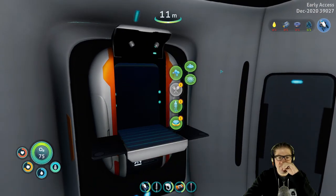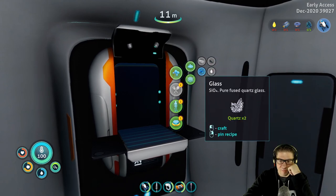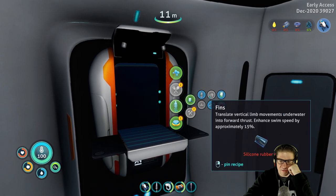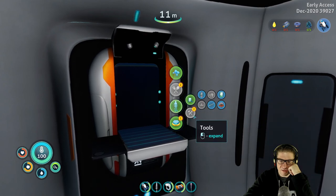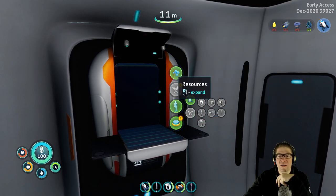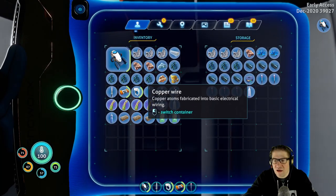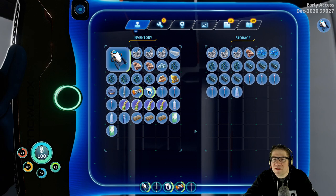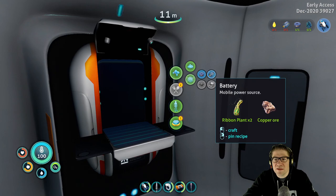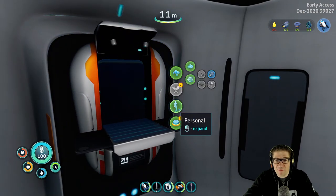Now, what can I fabricate with the sulfur? I can get glass. Standard O2 tank. Okay. Here we go. We're going to need a battery, and we're going to need copper wire. So, let's go ahead. Let's see if we have some of this stuff. I got a copper wire. We need a battery. Battery. So, do this real quick. Battery. There we go. Now do we get it?